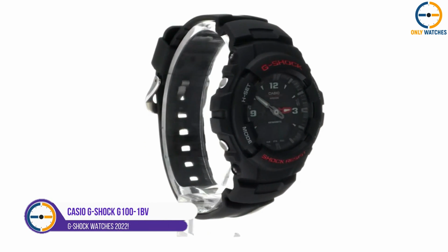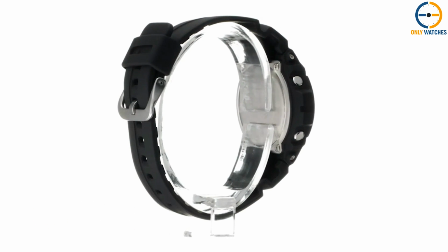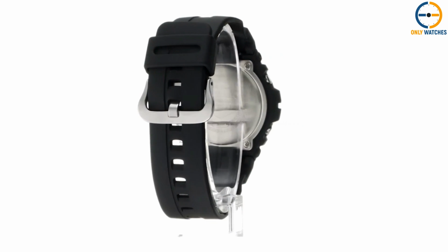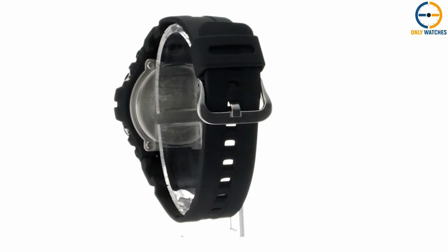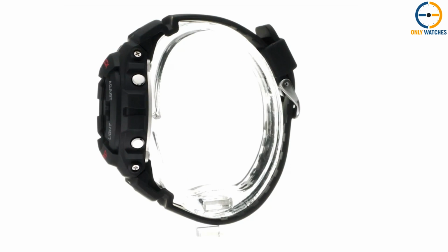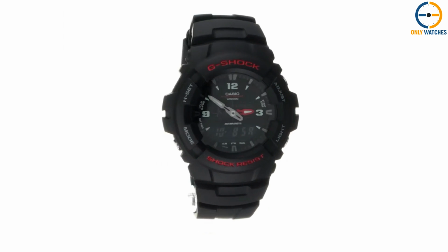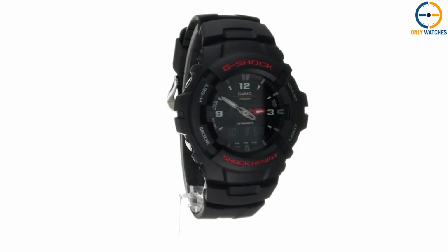Number 4. Casio G-Shock G101BV. Everything you'd expect from a G-Shock is included in this watch: stability, reliability, and longevity. When designing this watch, however, Casio prioritized clarity and displayed only the most essential features. If you like G-Shock watches but don't want one with too many bells and whistles, this is a fantastic option.